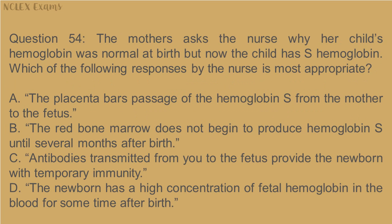Question 54. The mother asks the nurse why her child's hemoglobin was normal at birth but now the child has S hemoglobin. Which of the following responses by the nurse is most appropriate? A. The placenta bars passage of the hemoglobin S from the mother to the fetus. B. The red bone marrow does not begin to produce hemoglobin S until several months after birth. C. Antibodies transmitted from you to the fetus provide a newborn with temporary immunity. D. The newborn has a high concentration of fetal hemoglobin in the blood for some time after birth.